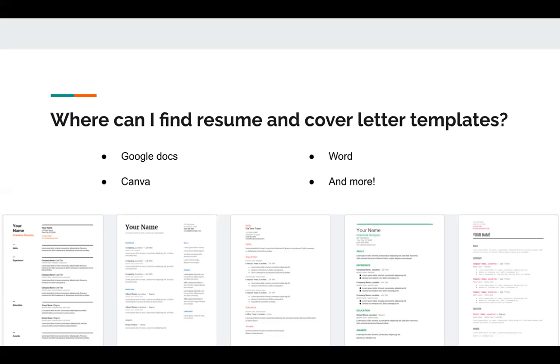And then where to find resume and cover letter templates, because sometimes that black and white Word doc gets kind of boring. So nothing too crazy, still keeping it professional. Google Docs has a handful. These ones below are all from Google Docs, really professional, but just not boring to look at like they can be. Canva is great as well.